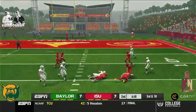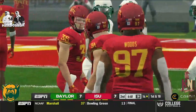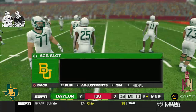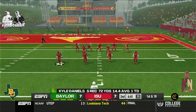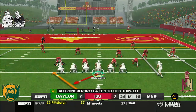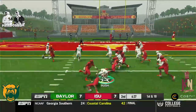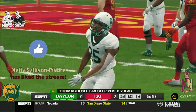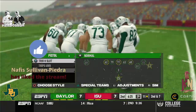Slings it. And he hits him hard at the 14. That's a gain of 13 on the play. That makes it 1st and 10. First down, 10 yards to go. Ball on the 14-yard line. Gets to about the 11-yard line. That'll make it 2nd and 7.